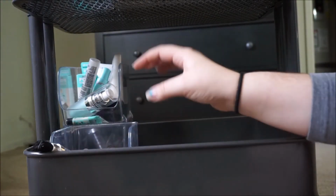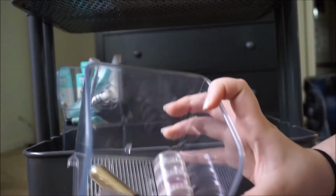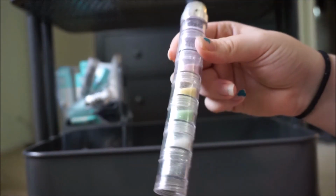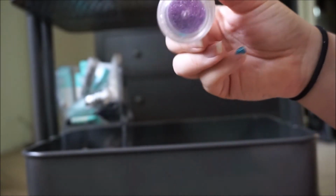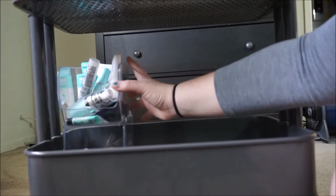Next on my list is this one. This one kind of just has like loose shimmeries that I honestly never really use, but I keep thinking I'm gonna use them. I don't really use them, but they're alright. I'll keep them for a little bit longer. And then here I have my primers. I have quite a bit of primers.